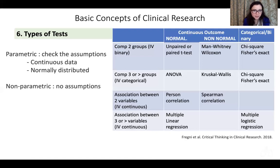Associations between 2 variables, if they are continuous, there is the Pearson correlation and Spearman correlation. Association between 3 or more variables, if they are continuous and normally distributed, you start using multiple linear regression, and if you have categorical data included in your analysis, you may want to use multiple logistic regression, and that's the ultimate stage of the statistical module of the course. Obviously, we will have opportunities of seeing brilliant lectures about this during the course.